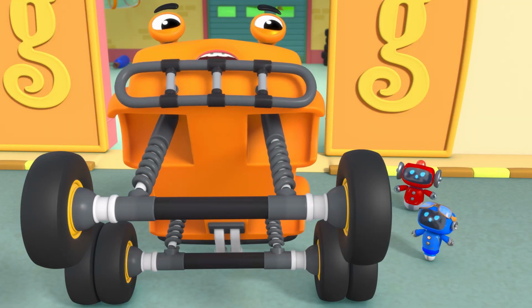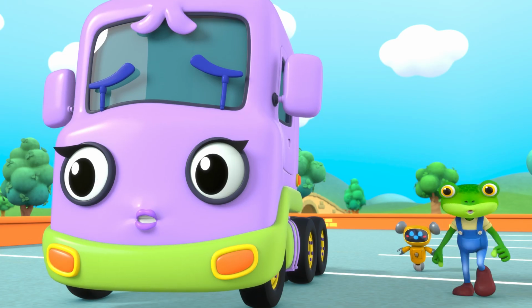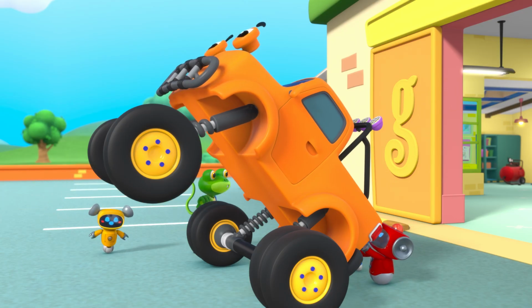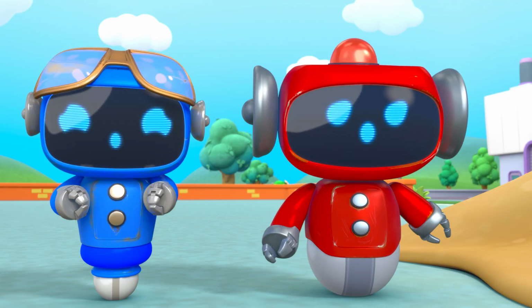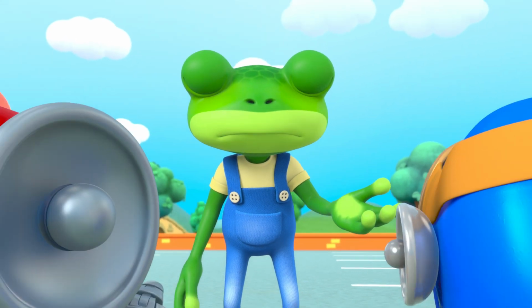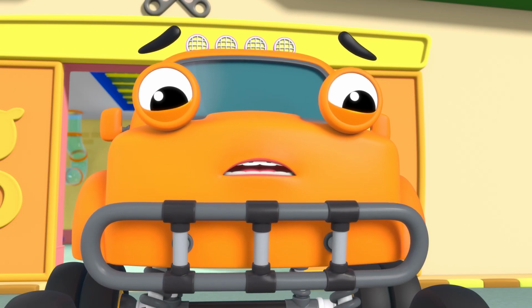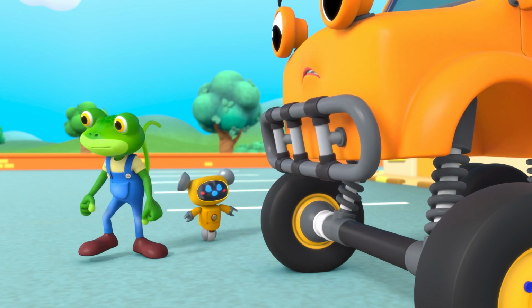Drivers. Come on, Yellow! Looks like the tyres got mixed up. It's okay. We all make mistakes. We just need to swap the tyres back. Oh, don't worry, Max. We'll soon sort this out.